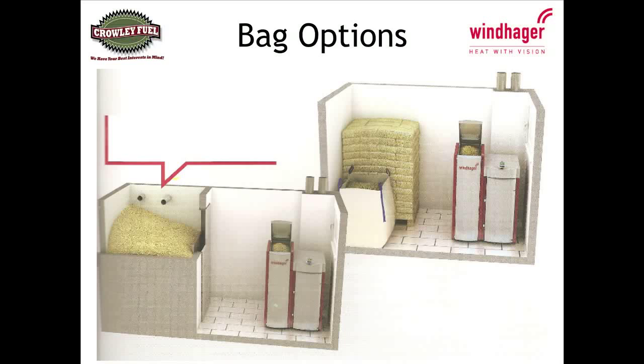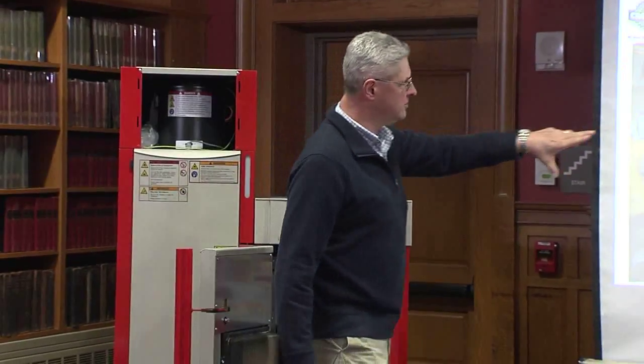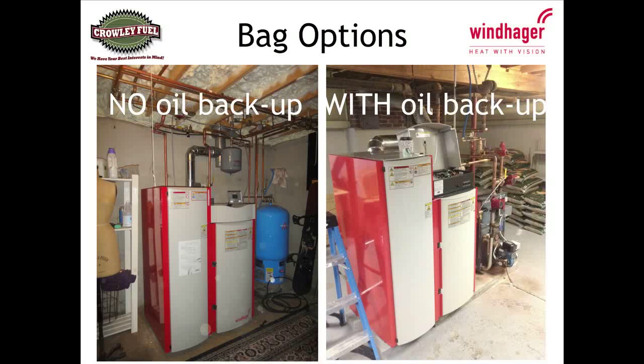So you have options. You can feed it by bag. As you can see, the top will open up and you can pour in bags. Or you can have bulk delivery to a bin and scoop them out and pour them in without handling bags. And with the bag option, you can see this whole vac unit is not on either of these. And one has an oil backup.